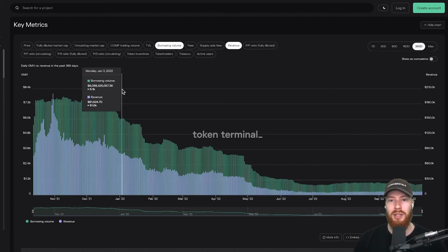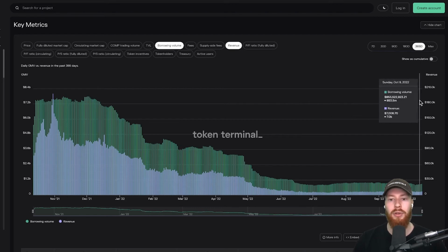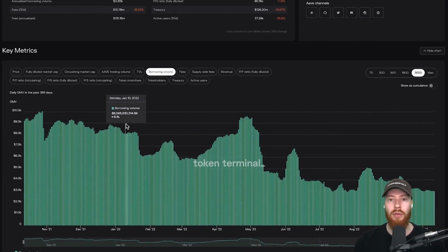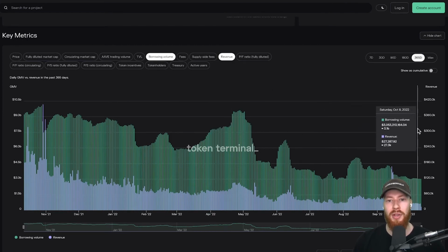And due to this decrease in demand for borrowing from Compound, the protocol has captured a much smaller portion of total borrowing volume as revenue over the past months compared to earlier this year. Other major lending protocols have not seen as sharp of a decline. For example, Aave's daily borrowing volume decreased from around $8 billion to $3 billion over the same time period, while revenue only dropped from $100,000 to $30,000 per day.